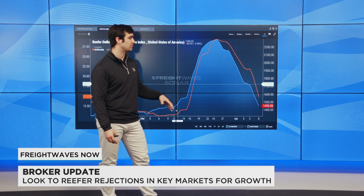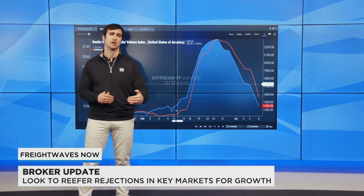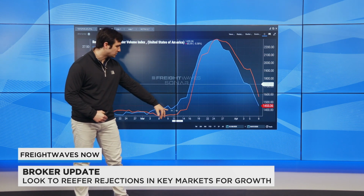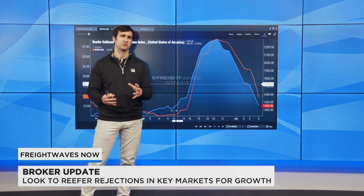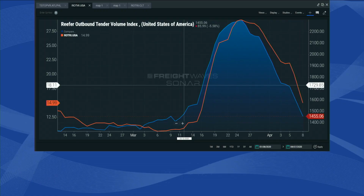It followed a very similar path to the dry van volume levels, except it actually took a little bit longer to start the uptick. We started right around March 11th, 12th range, versus the dry van freight surge that we saw started around the beginning of March. So now it spiked, and it took about half the time to get to the top. So we spiked right around March 27th.